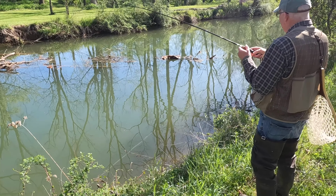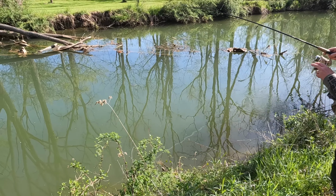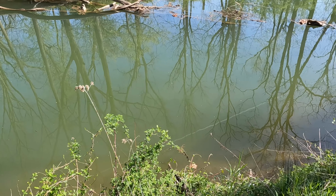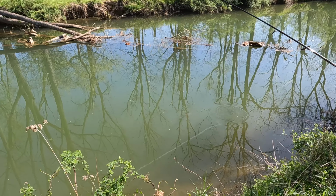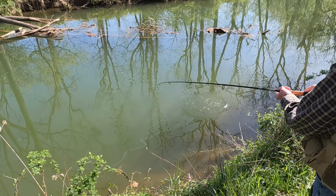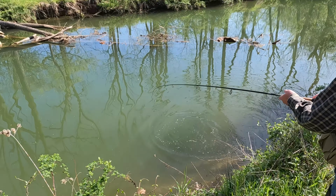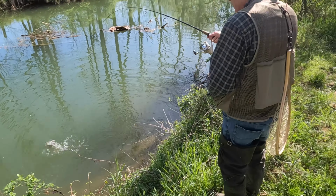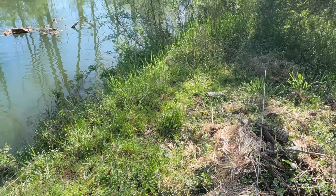My man Joe's hooked up with a solid bass. Wow. That's probably 18, Joe. 17, 18. Good size. Yeah. Nice catch, man. Out of this creek. That's crazy. I'll get your net. I'll be your net, man. I'm all right, buddy. I don't want you to fall in here.